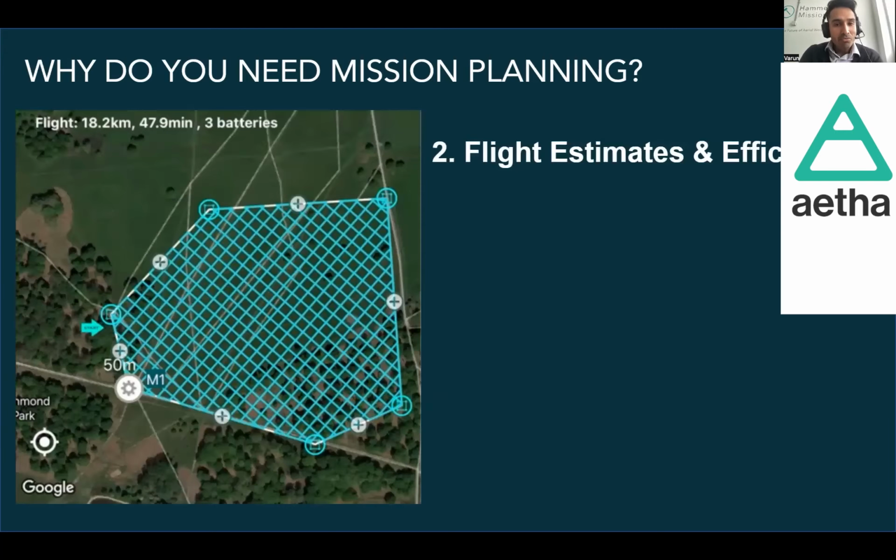But moving on from the quality of data, we think mission planning also plays another role, which is that it allows you to understand the estimates for your flight and the efficiency you can expect from it. First and foremost, it lets you estimate the number of images or batteries you might need on site. Depending on your mission, you might need more than one battery, and mission planning lets you understand beforehand how many batteries to carry to the site. In the same way, it lets you understand how much space you might need on your SD card, or whether you would need multiple SD cards for a large mission.